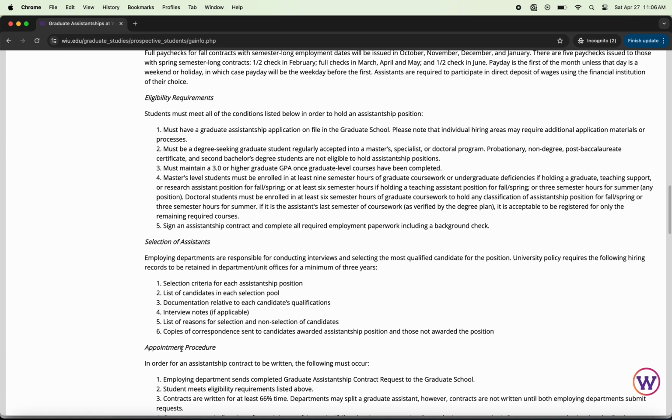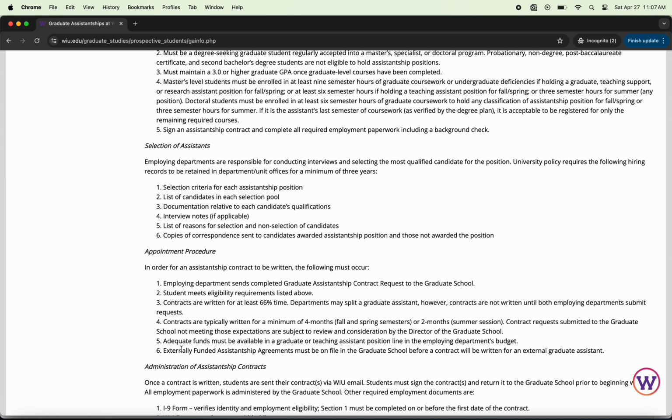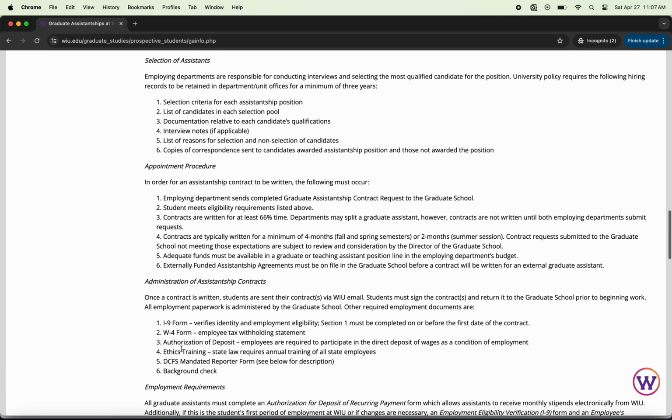So for the eligibility, you must have applied to the school and you must maintain 3.0 GPA through your study in the school. So I think, however, for the research assistantship, you can reach out to the professor first.